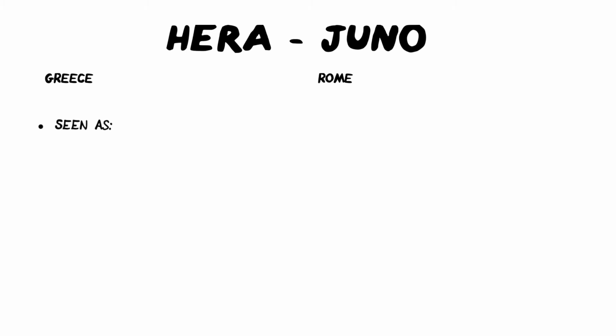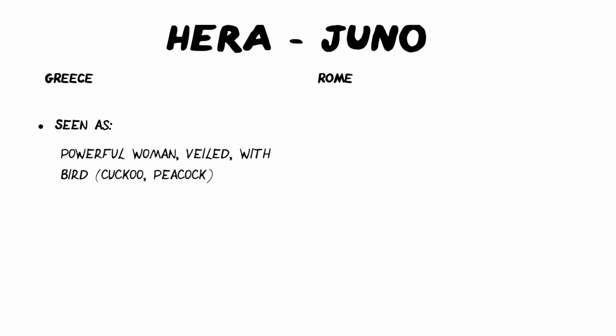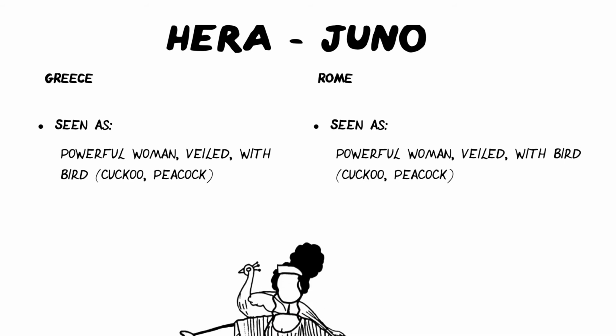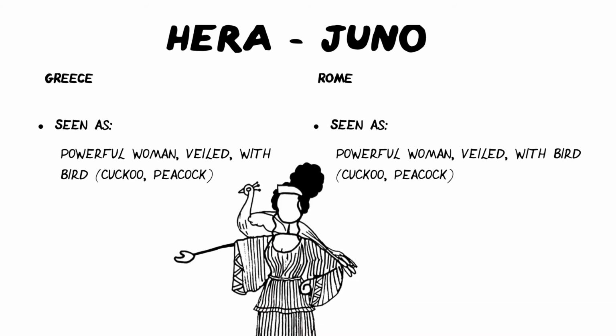The way that Hera is seen in both Greece and Rome is as a powerful woman, veiled to show that she is married, with a bird, mostly either a cuckoo or a peacock. The fact that she hasn't changed in her appearance between the Greeks and Romans shows that her responsibilities remain very much the same between them.